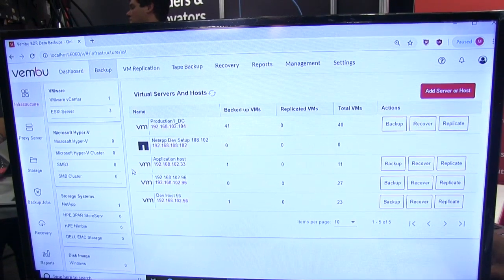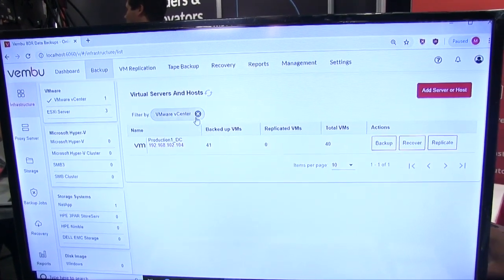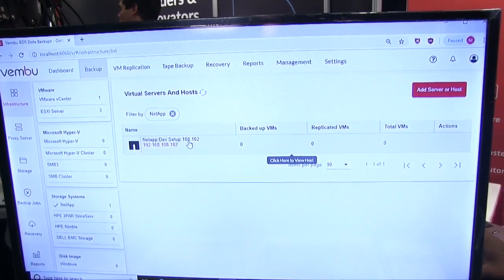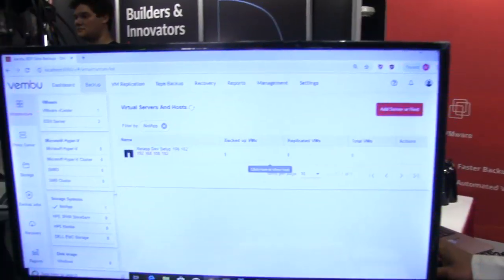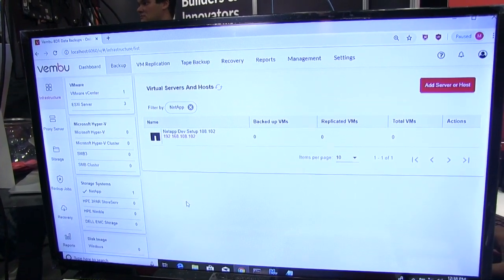And as I already told, for the virtual servers, we're supporting NetApp right now. We're integrating with the storage vendors to support storage snapshot backups. Right now we have already integrated with NetApp, which is going to be released in the upcoming major release of Vembu BDR Suite. So here you can see the storage arrays which we are going to support in the near future. So this is how it is.